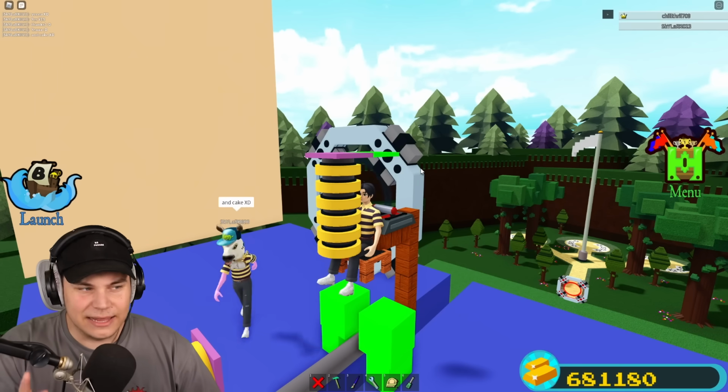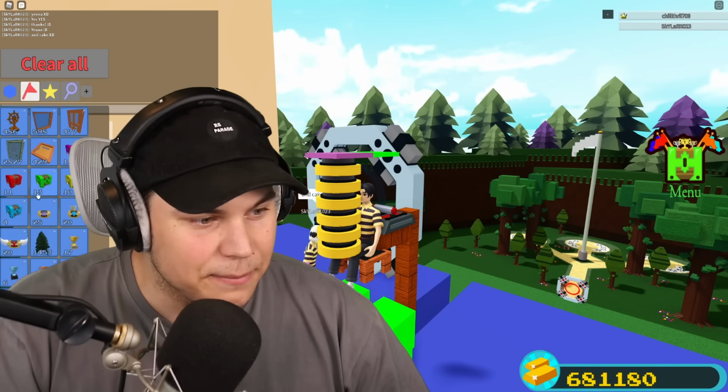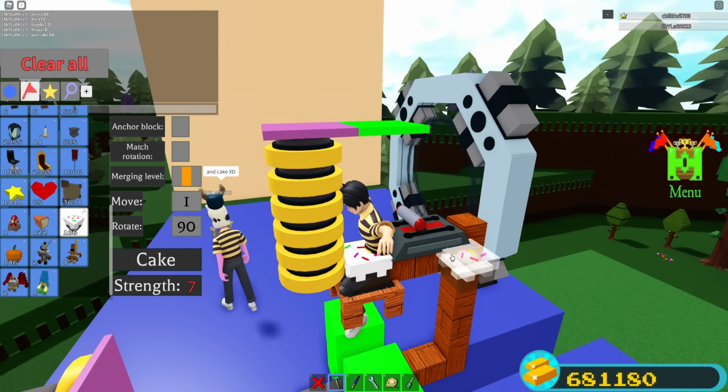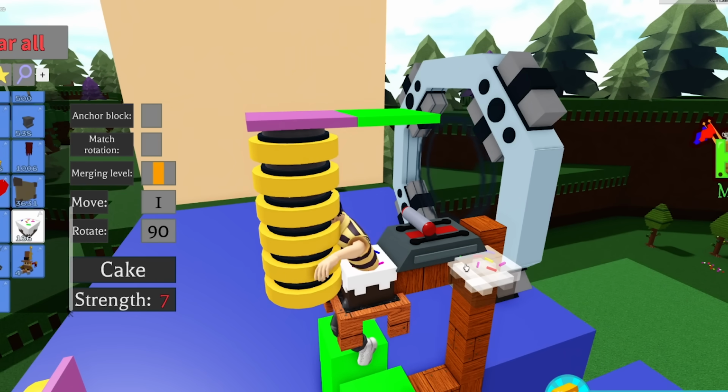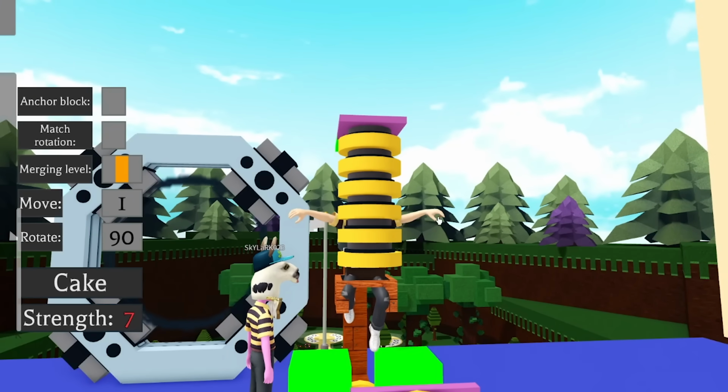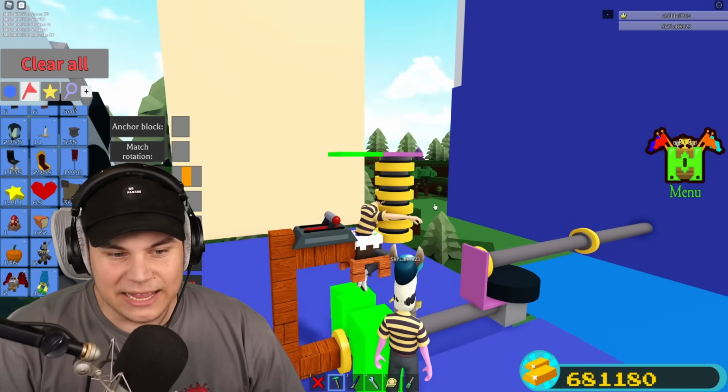Now, guys, this isn't like your typical mech. Okay, I place a cake. This isn't like your typical mech. Most mechs are actually just ran by servos and stuff like that. Servos, hinges, wheels, that sort of thing. This mech is entirely powered by my body, which is like literally insane.